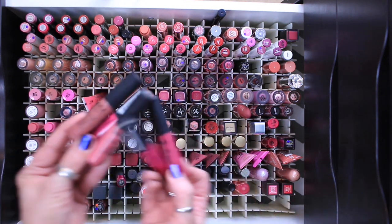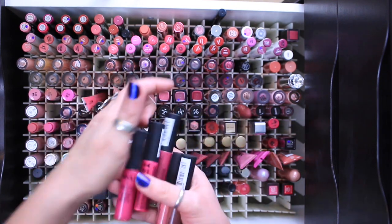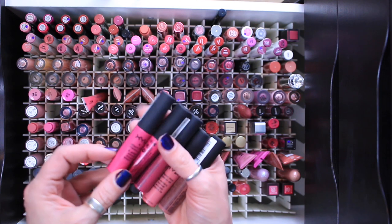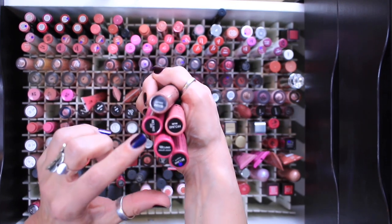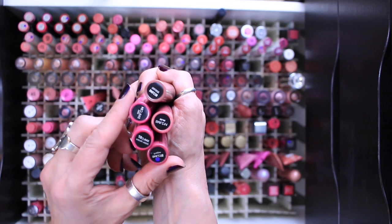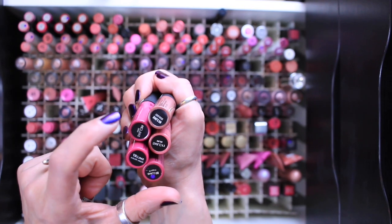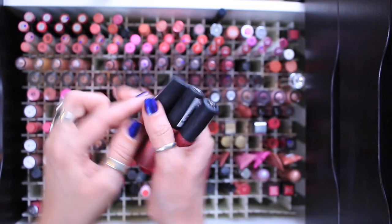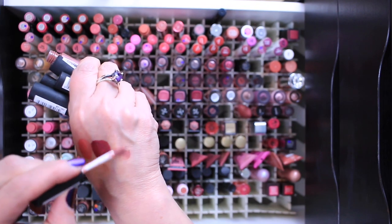And then these are the NYX Soft Matte Lip Creams. I have Paris, Addis Ababa, Prague, Milan, and Toulouse. So I guess these are kind of like considered liquid lipsticks too.